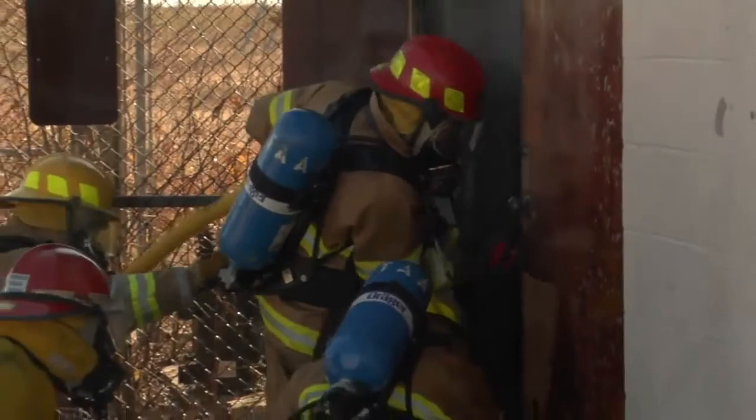It worked extremely fast. As we were approaching the fire, there really wasn't any projectile threat. Anything that came out the door was very low velocity, and nobody got struck as we were making our fire attack by any projectiles from the fire.